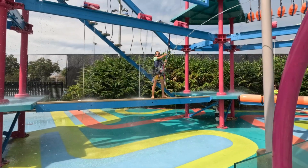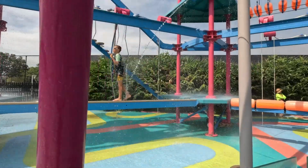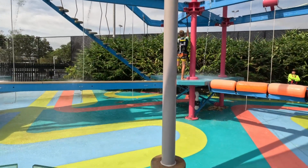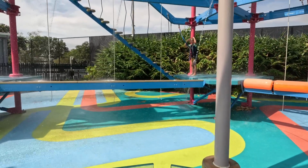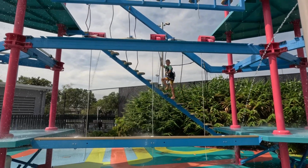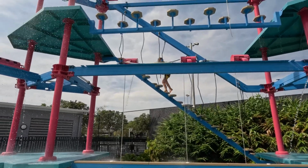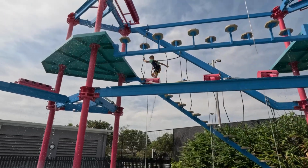If you want to do the high ropes course at Swell Palmerston, all you have to do is go onto their website, download the app that allows you to book in for a session, sign their waiver and book your session time. You do have to book your session time and arrive a little bit early to make sure that you can do the safety briefing and get on the course. If you're a little bit too late, then you do miss out, unfortunately. So make sure you rock up there on time to make the most of the fun.